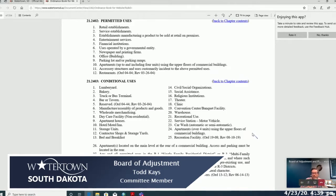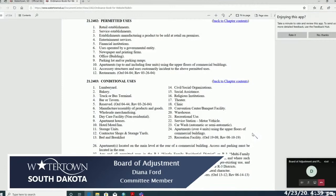I guess my concern comes in more so on the uptown overlay that we just created. Specifically, the request here is really about the conditional use. Is contractor shop an intended conditional use for this specific overlay district? I agree with you, Rhonda. That's a concern that I have also.